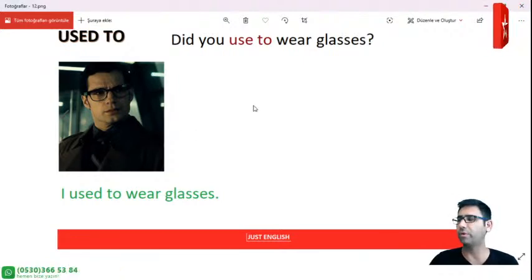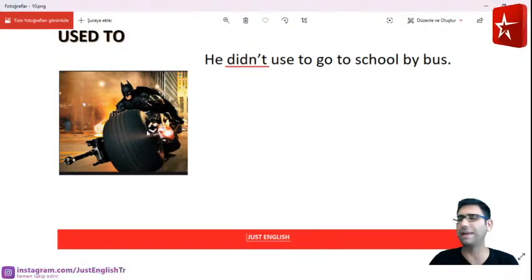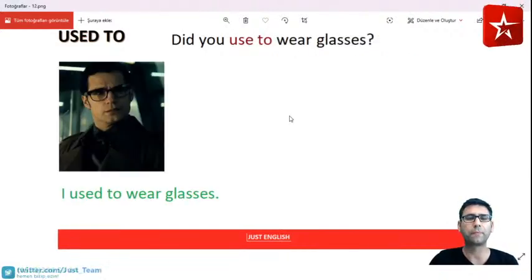Yeah, that's Batman, right? I didn't know the name of this, so I just said bike. So Bat-pod. All right. And I guess he also has the Batmobile, as in car, right? Okay. So, did you used to wear glasses?